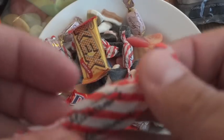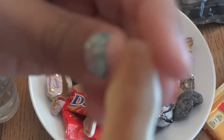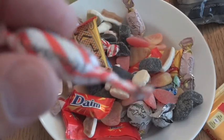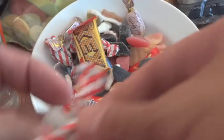I'm gonna try this Marianne thing. What is that one? Oh, that's like a hard candy. I'll try Coke. This thing has a hard shell. It's like a minty, maybe the shell's minty. It's kind of like chocolate inside. Let me see if I can break one open.